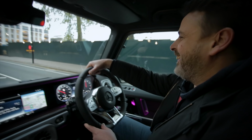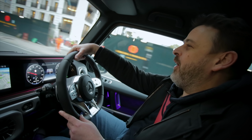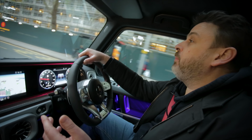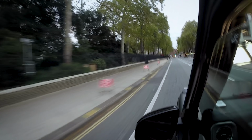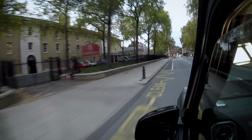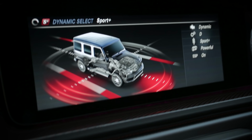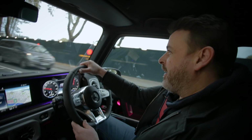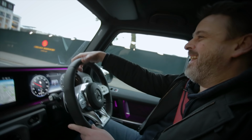Oh, I love this car. This car, oh, it's just an absolute, and this is only in comfort. I forgot, I should have put it in sport. What a donut. Okay, I think I've just discovered a new mode, which is Sport Plus. There we go, Sport Plus. Let's go. Oh, I love this car.